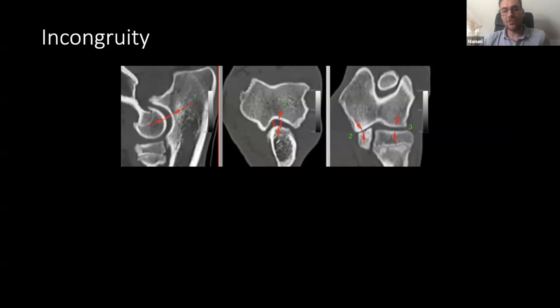So that is a tricky part of the incongruity to say, but this one is, for example, pretty clear cut. You actually have the sclerotic bone in the condyle there. You can see this is very narrow. There's probably not even a space there for cartilage. There has to be cartilage gone there compared to that, okay?